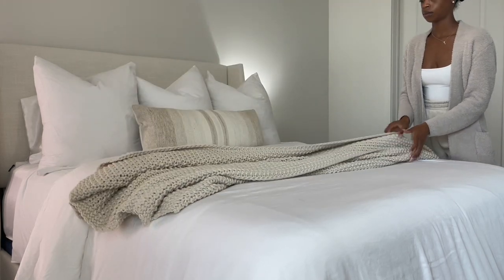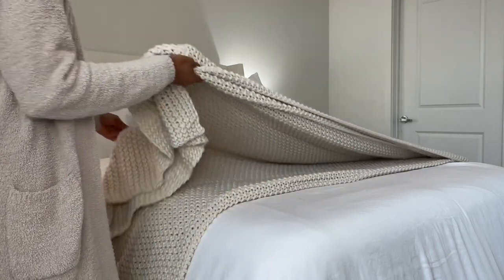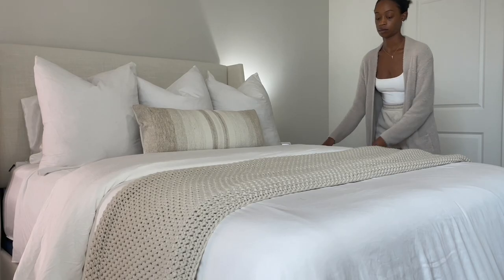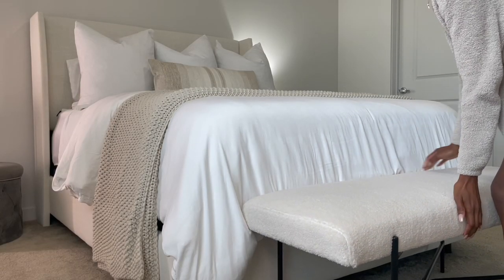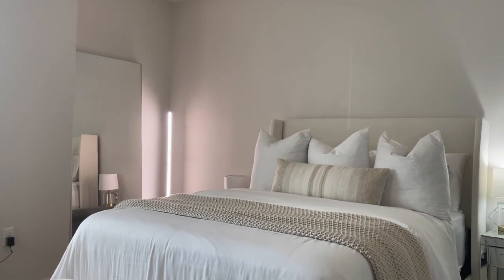This throw blanket is from Target as well. This is from the CASALUNA collection. I got it on sale at Target, so I will link everything down below for you guys, including the Vesta bedding, so you guys can go and look at everything. Throw pillows and blankets really just make the biggest difference on a bed. So I also purchased this bench from Target from the Studio McGee collection. Absolutely love it. So here is the final look of the bed.